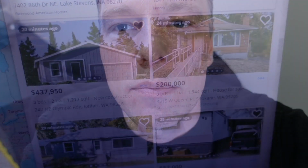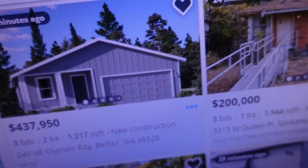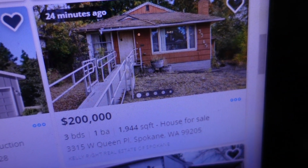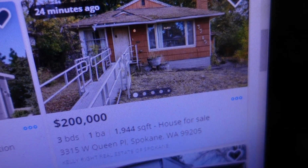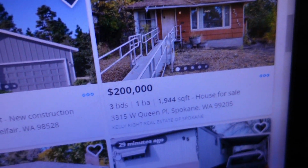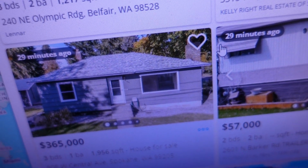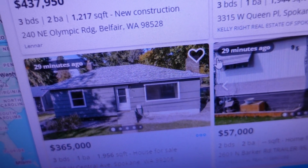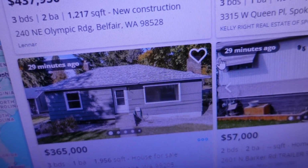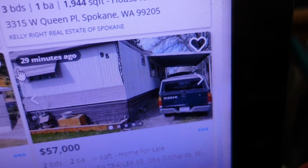Let's keep looking. All right, here we have one in Belfair for $437,000. Another one here, $200,000. That's in Spokane though, so that's a good price. But all the way over there in Spokane, that's not gonna work. Over here we got $365,000, and that one is in Spokane as well. Next to that, we got a little trailer. We don't want to live in a trailer.